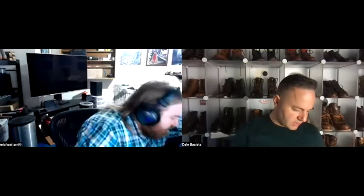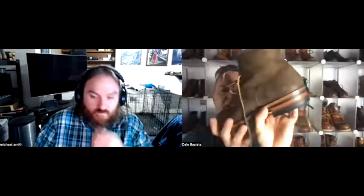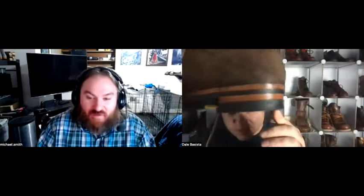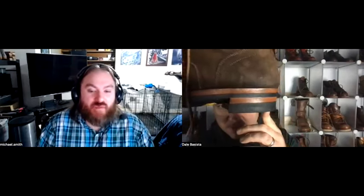Okay. Very cool. And then these are my Bordones in stone waxy mohawk. And on the site, that's a blogger heel. So that's what I was talking about with the blogger heel. See how it makes that curve in the middle, but the top and the bottom are the same? They might not have meant to do that on purpose. Maybe they did, but that's what I mean by blogger heel.